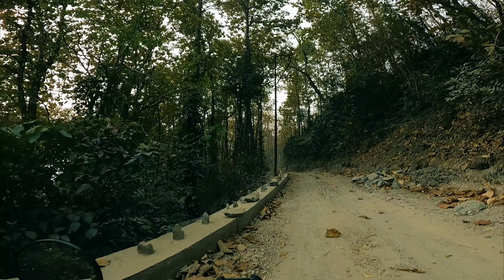Finally some good road. So I think they have started constructing the road, and very soon from Kali Jhora itself the road will be better. Wow, look, the road is much better.